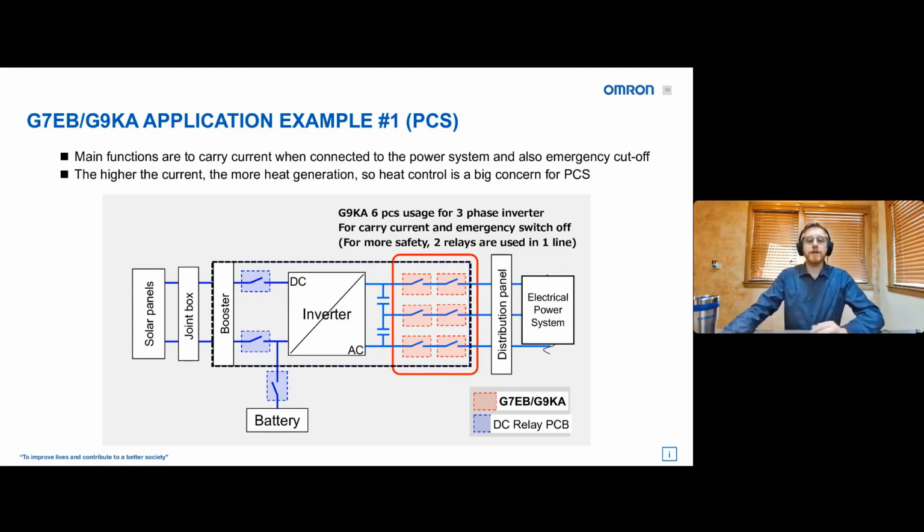Now, on the other end of things, since we have a DC, we have other DC relays that we've talked about, and also DC ratings for these high power relays, we can see them in use in the batteries or the storage system within these PCS. So the battery will need a DC relay to carry either low voltage or high voltage DC loads, and we'll also need DC relays between the booster and the DC portion of the inverter. So still application with the DC spec of these two products.